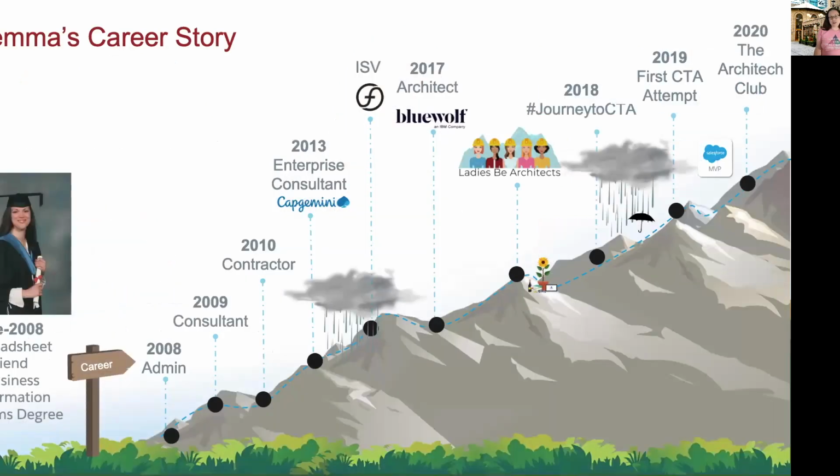I'm going to start by sharing a little bit about my career journey. Those of you who know me know that I have been working with Salesforce since 2008, and it's very much a passion of mine. The lines are fairly blurred between hobby and job in terms of Salesforce. I am one of those fortunate people who can say that they do their hobby for a living. I started off with a background in IT. I did a business information systems degree at a local university.